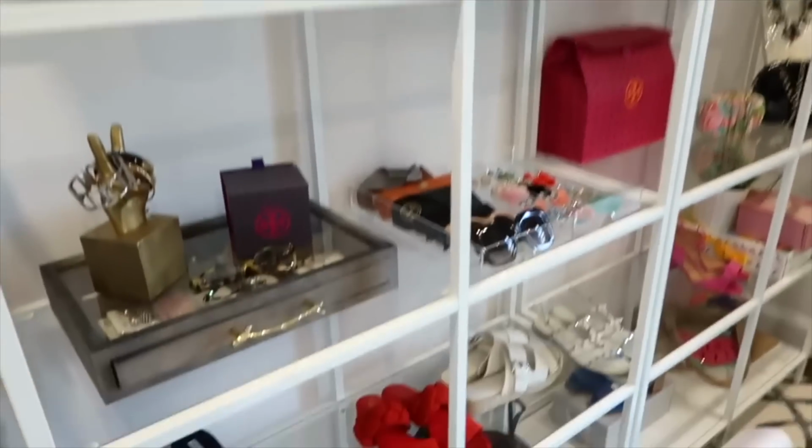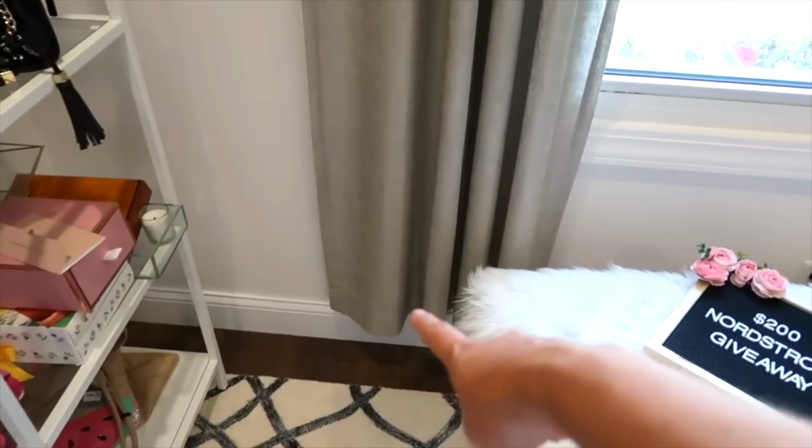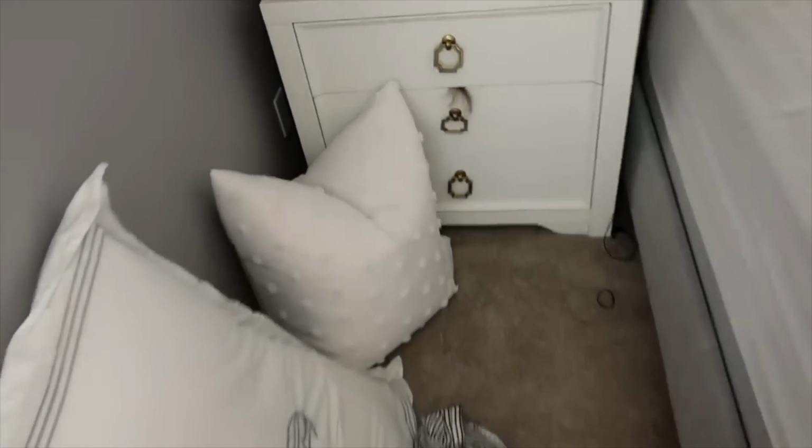I need to dust for sure, like all of my sunglasses and accessories and stuff. That all needs to be dusted. And I still need some curtains that are long enough in this room, you guys. And then over here, oh my gosh, my extensions are literally sticking out of this drawer. It looks like there's a dead body in there. Nope, it's just hair extensions, so.